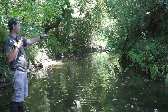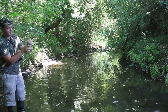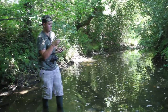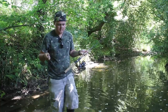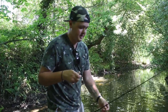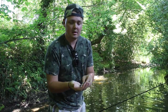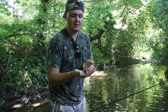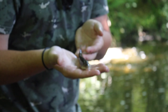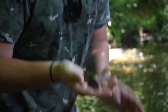Oh, a nice gudgeon as well. Another species for me for this video. Another little gudgeon. I don't know if you can see that. PB. I don't think it's a PB. I think the one I caught earlier was bigger. Got it. There we go. Let's pop this one back.